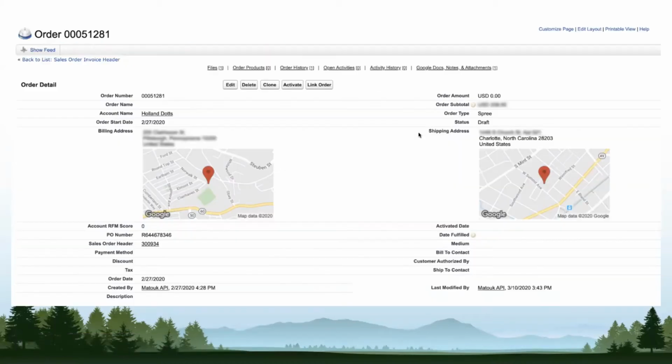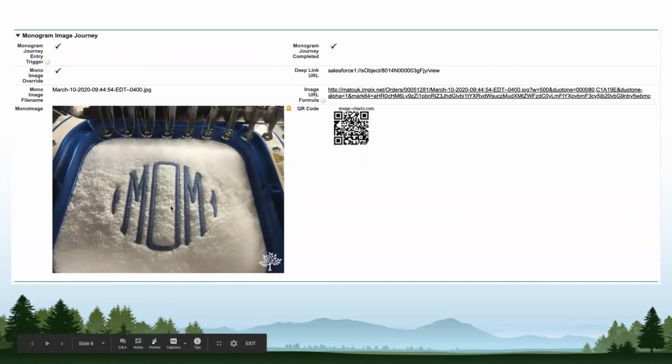So let's look at my actual order within Matouk's Salesforce org. You can see all the standard billing and shipping information areas, and we can move down to see the new section that we've created to keep all of the monogram journey custom fields together. There's a checkbox we use as a trigger, and another one as a safety precaution, a completed box. We have a QR code on here, file upload, some URL fields, and I'll cover some of these in a little more detail as we look at the journey entry criteria and email template.